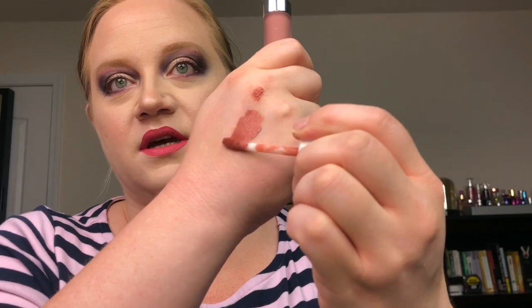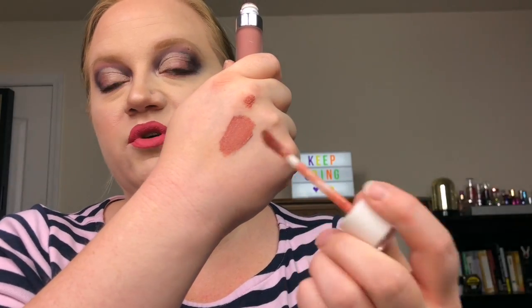Next, we got in May's BoxyCharm this Dose of Colors liquid lipstick. This was in the shade Truffle. It was a horrible swatch, but anyway, a beautiful nude color. It did not dry down as much as a Jeffree Star one, but it stayed really hydrating and it didn't dry my lips out.